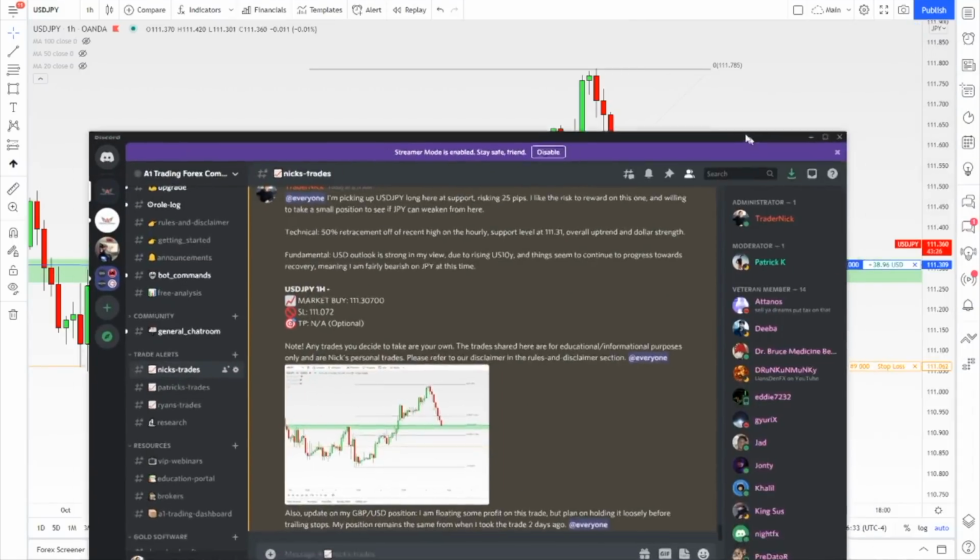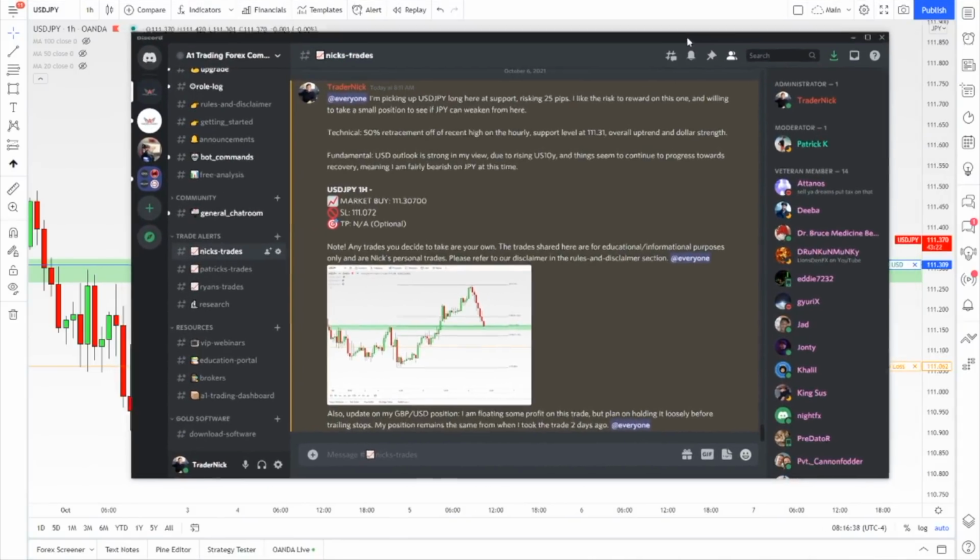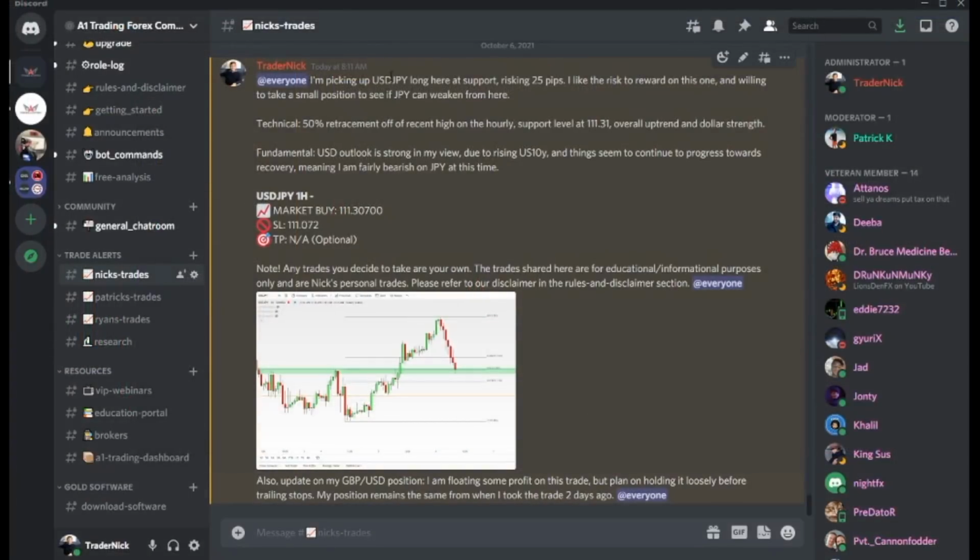Now I actually just sent out this trade to our members group inside of our VIP Discord. Basically what I said is I'm picking up USD JPY long at support, risking 25 pips. I like the risk to reward on this one and I'm willing to take a small position to see if yen can weaken from here. We already talked a bit about the technicals, so I'll jump to the fundamentals.